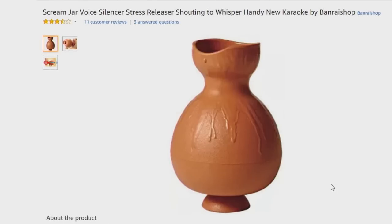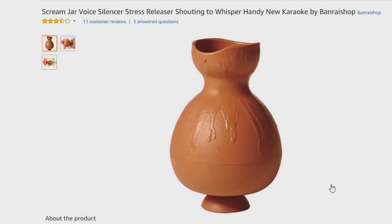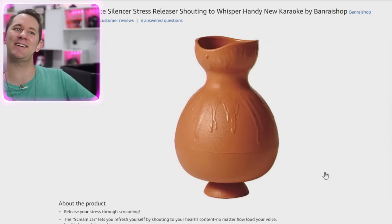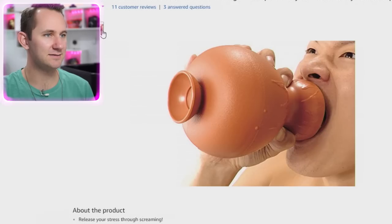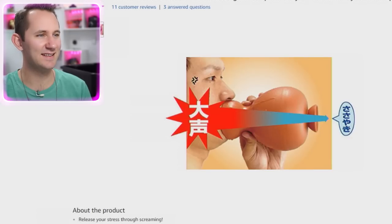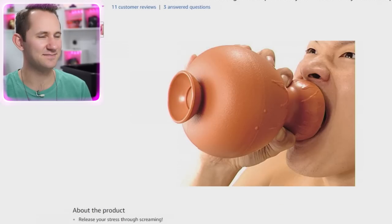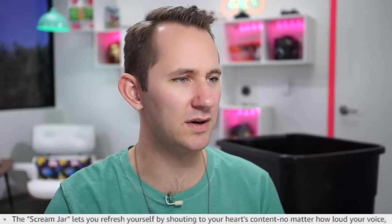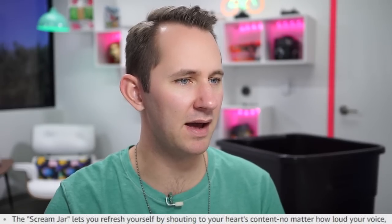Scream Jar, voice silencer, stress releaser, shouting to whisper, handy new karaoke by Barbanarisha. Oh my gosh, I'm so excited for you to try this. What? So you yell in it and it makes it quiet. Stop. Yeah. The Scream Jar lets you refresh yourself by shouting to your heart's content no matter how loud your voice. So okay, this could easily be done by just screaming into a pillow, but I wanted it to be extra. That's classic Connor, always trying to be extra.